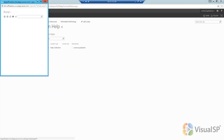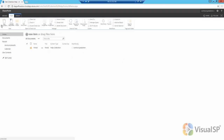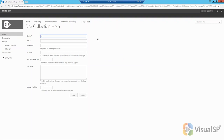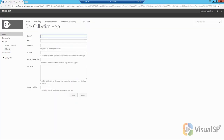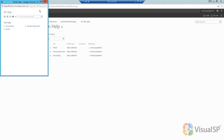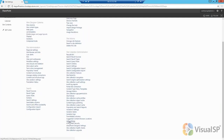So we have one site, one help collection. You don't need to refresh. It automatically shows up. Let me go back here and do another one. All right, we'll do one more and I think we'll be close enough. All right, perfect. Now we're going to go back here. You can see we have our help collections right there, and we'll check back here to see what's happening in help settings.